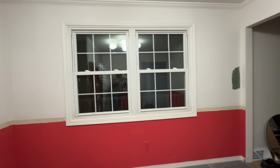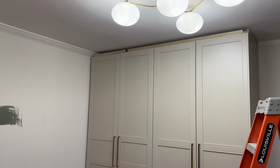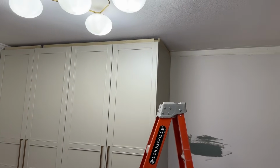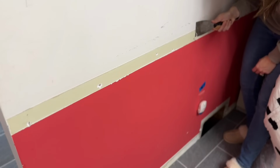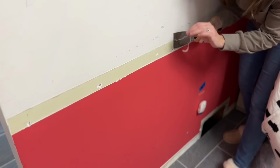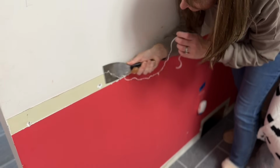Now let's head into the mudroom. As a reminder, this is the before with our new flooring down, and today I'm going to share a few things that we were able to do, like add the crown molding to the built-in cabinetry and start to prep the walls for new paint. This previously had a chair molding and I am removing all of the caulk that was on the walls before painting.